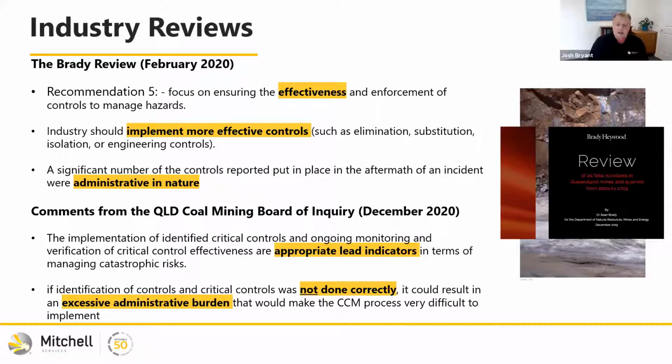The Queensland Coal Mining Board of Inquiry also released a report after an event in the middle of last year, and one of the big things they highlighted was that they believe ongoing monitoring of critical controls is an appropriate lead indicator. So stay away from total recordable injury frequency rate and all the lag indicators. Really use monitoring of your critical controls as an actual lead indicator.